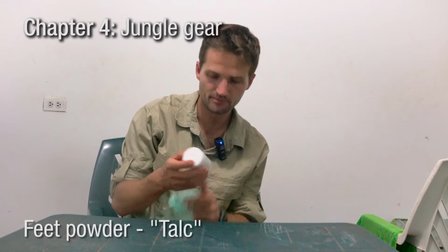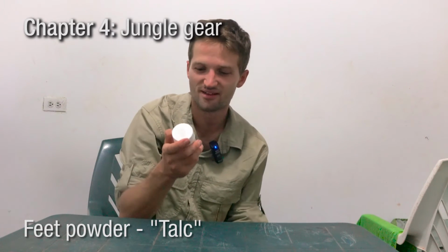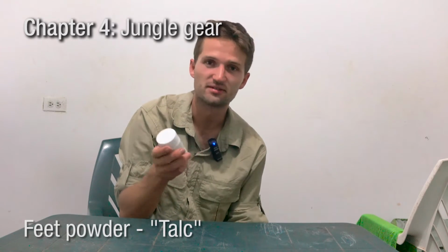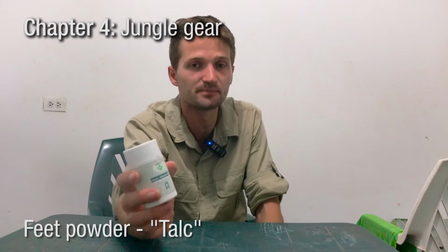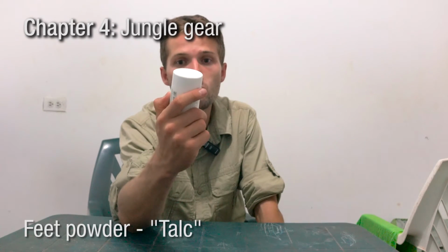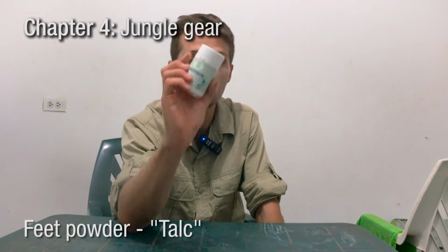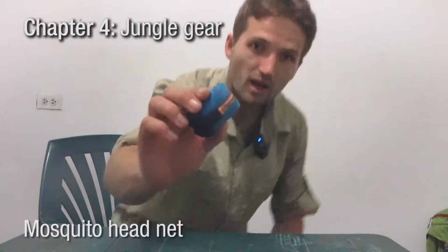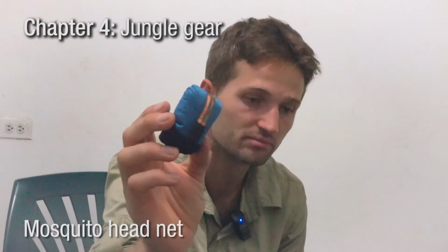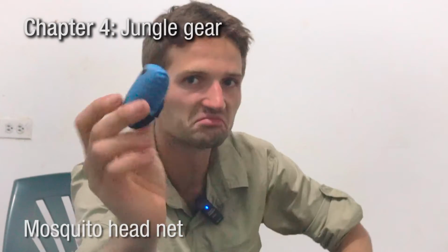I also brought powder for shoes and for feet. Use it just once. It's really useful if it's the rainy season. If it's the rainy season, every day you will use it. But in the dry season, I didn't use it much. I also brought a small mosquito net for the head. Never used it. The bugs are not that awful.